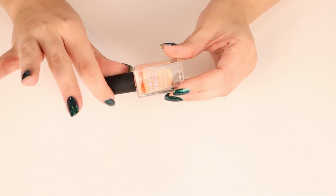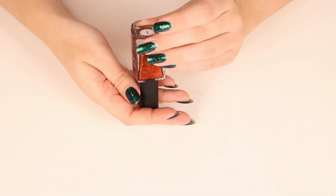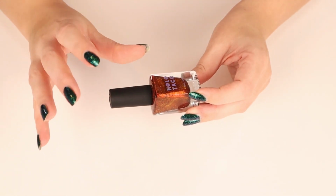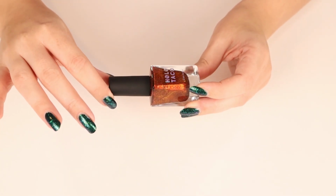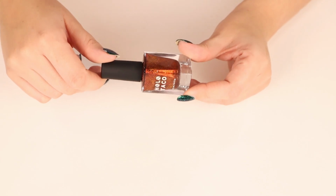This is a nice kind of base for toppers. I'm keeping it. Here we have Holo Taco. I'm over it. Beautiful, very dimensional. This is the most amazing version of a very warm burnt orange. This is a type of orange that I would wear.